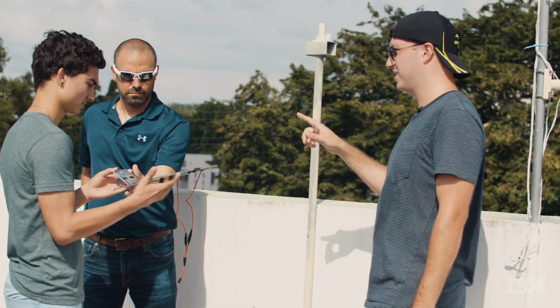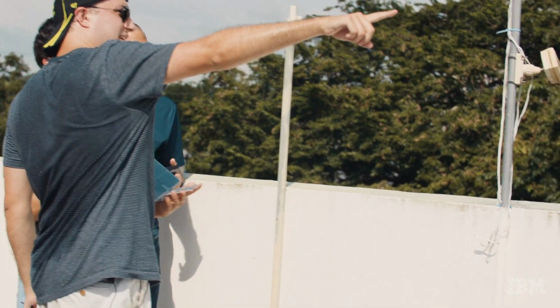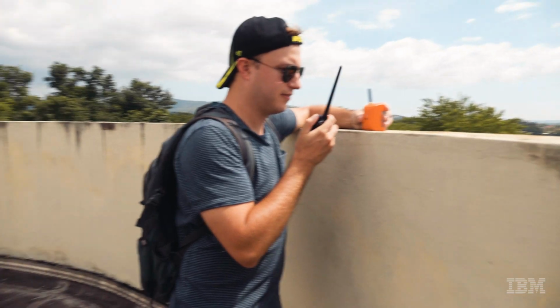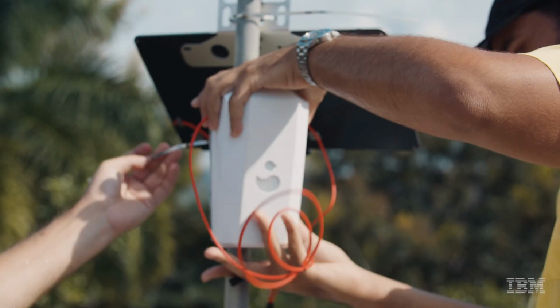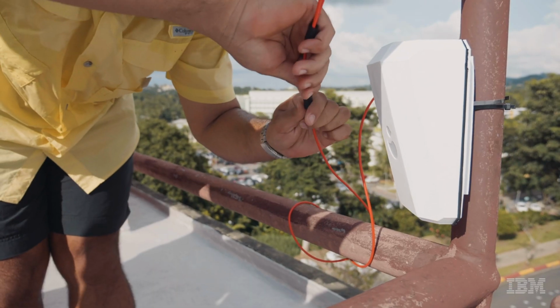Solar panel needs to be facing south. So south, every single time we deploy a duct, it's always something different. We always have to be adaptable to every situation. We are out in the blazing heat, humidity, and sunlight on rooftops, climbing up trees, up ladders. The students of UPR were getting involved and actually even deployed some of the ducts themselves.